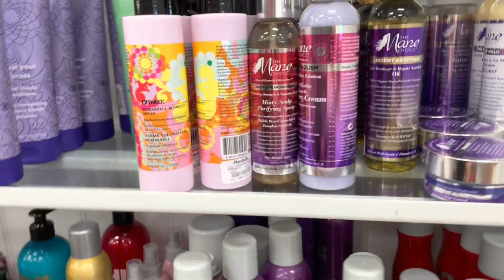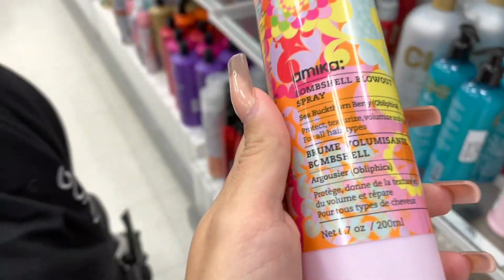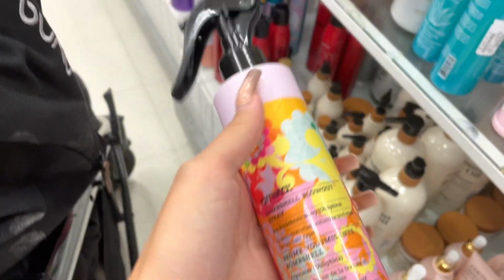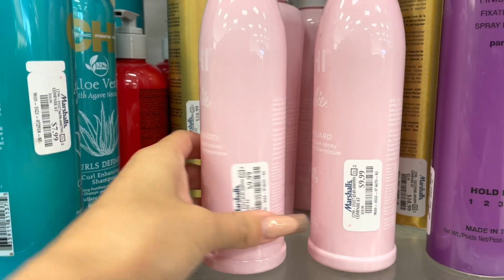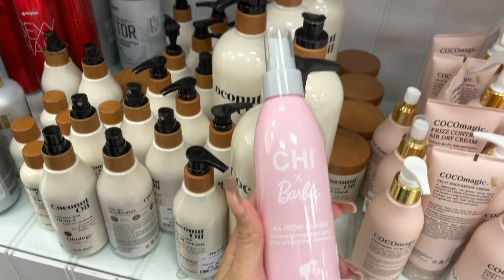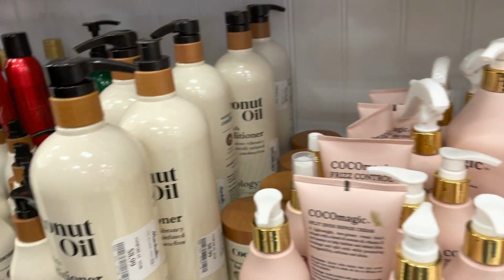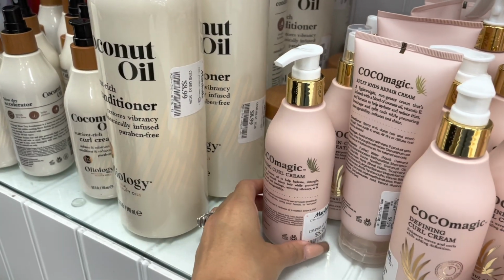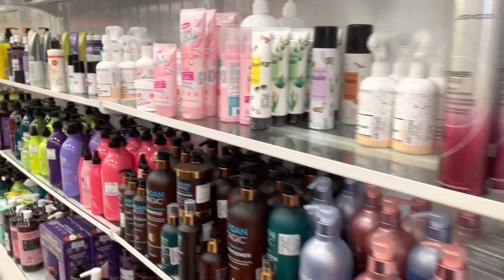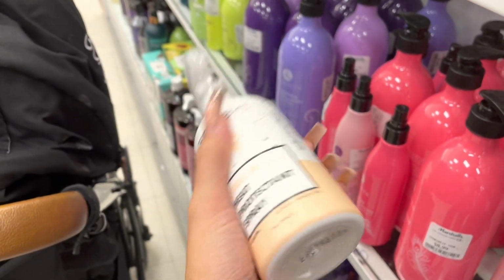So there's not that many people here, which is awesome. Starting off in the hair section, they have this Amika bombshell blowout spray. This cheap Barbie iron guard for $10. This is cute. And of course they always have their Chi line, and then they always have all this coconut oil. Have you guys tried this brand? This is $6 right here, $9. What's this? Foxy Bay heat protectant spray for $8.